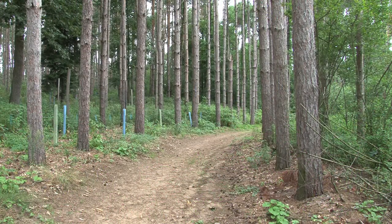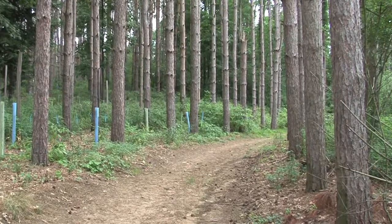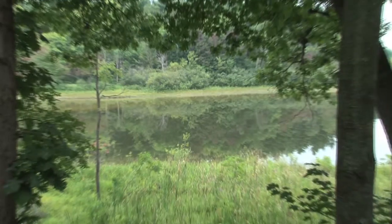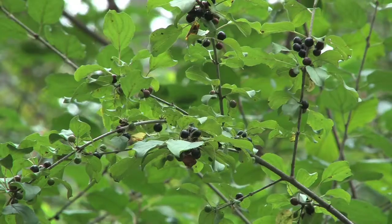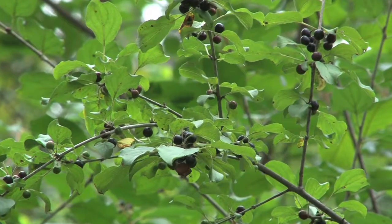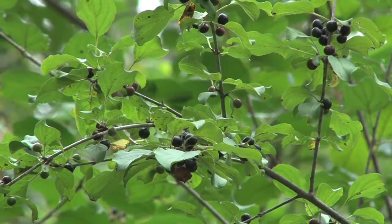The MacReady Reserve is a reserve demonstration forest that includes an educational trail system where people can see results of research and enjoy the environment. One such research project is the effect the exotic invasive shrub species buckthorn has on forest regeneration.